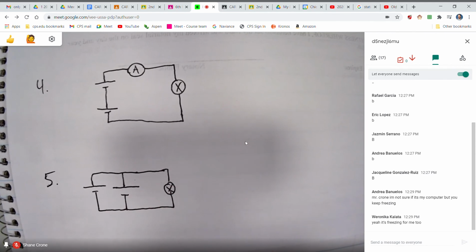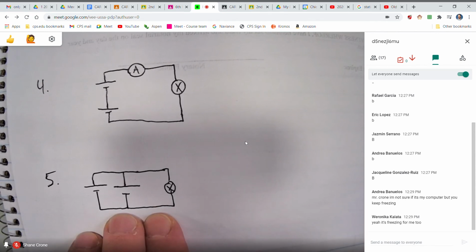And if you have it connected correctly, what you should see is nothing happens. Nothing happens. The current does not change, and the brightness of the bulb is not impacted. Reconnect that battery, and then disconnect the second battery. Same thing. This is not how batteries are connected. And I would imagine you probably kind of know that.